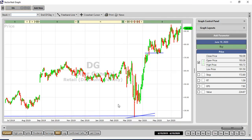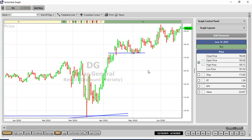There's Dollar General. That's the one I've had for a very long time. I'm dating myself, I know, by using bars, but I started with bars. I'll put on the DEW signal. The DEW signal came in somewhere around here, and I've been holding that, and it seems to have broken up very nicely indeed. This was difficult here, but that's the name of the game.